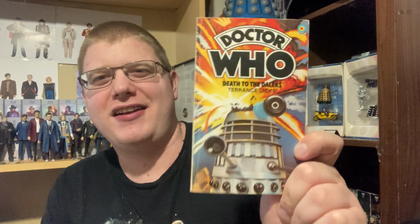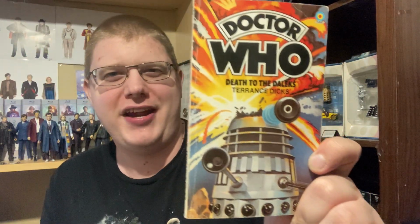Then, of course, I got Doctor Who Death to the Daleks. I mean, look at that explosion on the Dalek. That looks pretty good. I haven't read this one yet, but I will get around to it. Half of these I have read, half of these I haven't read because I'm in the middle of reading quite a few of these. So I do pick these up when I see them, even though I might be reading a couple of them. I have read a lot of them, but not all of them.